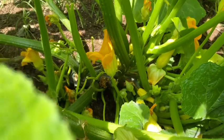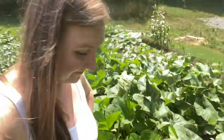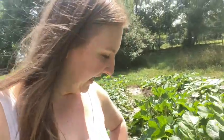Look at all of this squash. I am not sure what I am going to do in a month when I can't even stand here, but I have summer squash galore. This guy went a little bit too long. I also popped his head off. I'll get that other piece.